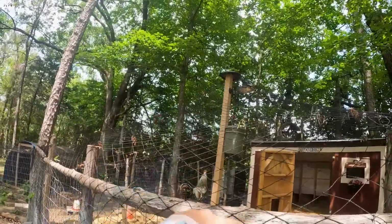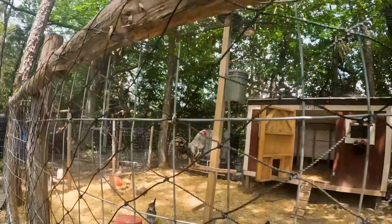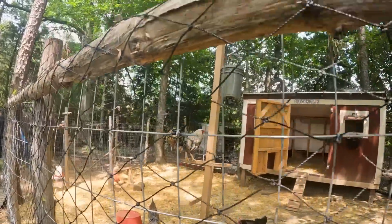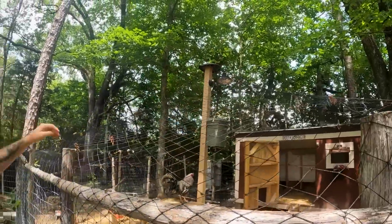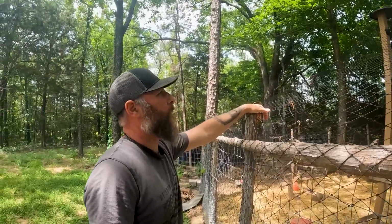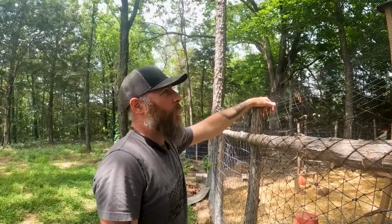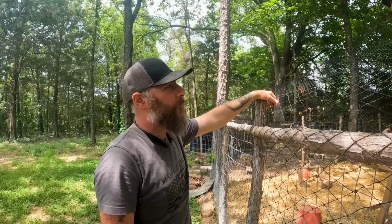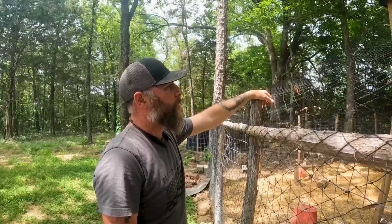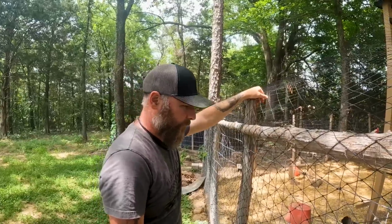I love your post light too, right? Yeah, that's nice. It's solar, it does work. It doesn't get as much sun as I want it to, so it only lasts about an hour at nighttime, but at least you can go out to the coop real quick at night and check things out. No, it's good.